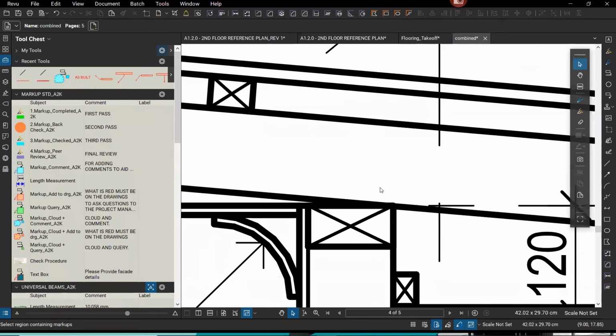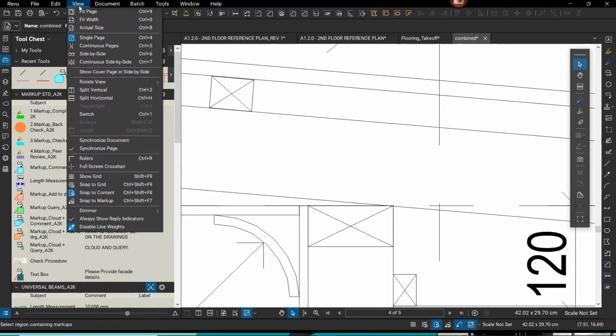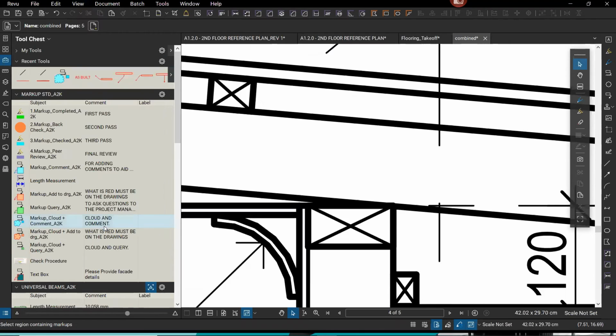It is only a view thing. It won't print. It'll still print as it should. Well, if we're not printing anything out, let's keep it digital. But it is just disabling those line weights for the view. It isn't actually affecting the underlying PDF.